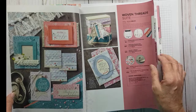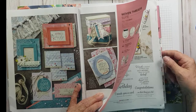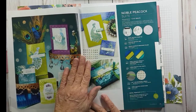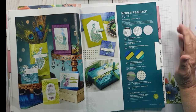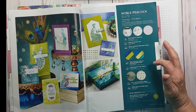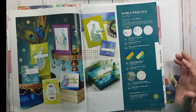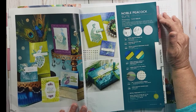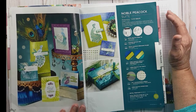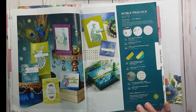The next thing I want to talk about is the suites, and I'm going to go to the Noble Peacock suite because it is a beautiful suite. In this suite we have the stamp set and the dies, an embossing folder, as well as a specialty designer series paper, and then the foil sheets, the reversible ribbon, and the rhinestones. But what you notice here is that you can buy the whole set under one number. You won't get a discount on the individual items, but you still will receive the 10% off the bundle of the stamp set and the dies.